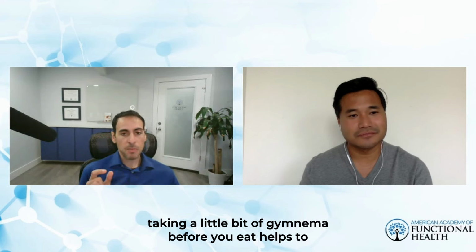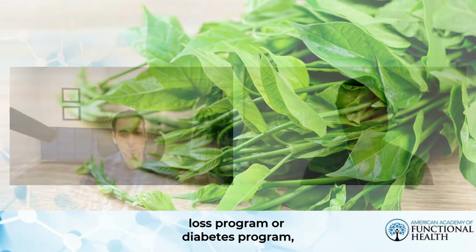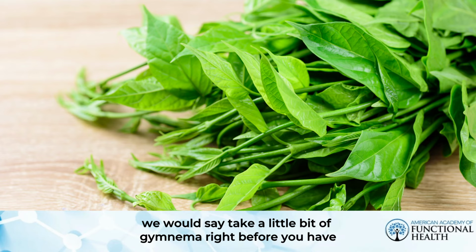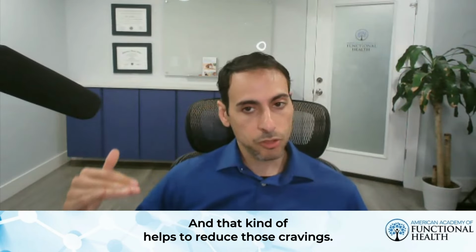Gymnema is something that we've used with every patient that was coming to see us in our diabetes program. One of the things that we have found in practice is that taking a little bit of gymnema before you eat helps to significantly reduce the cravings of sweet after the meal. So this was really interesting. With patients that would come into either our weight loss program or diabetes program, we would say, take a little bit of gymnema right before you have either lunch or dinner, and that kind of helps to reduce those cravings.